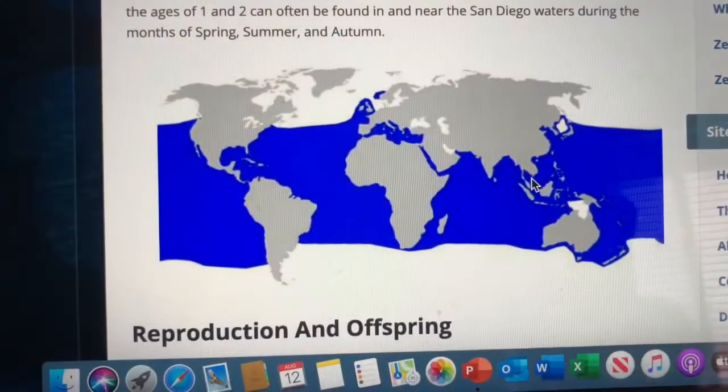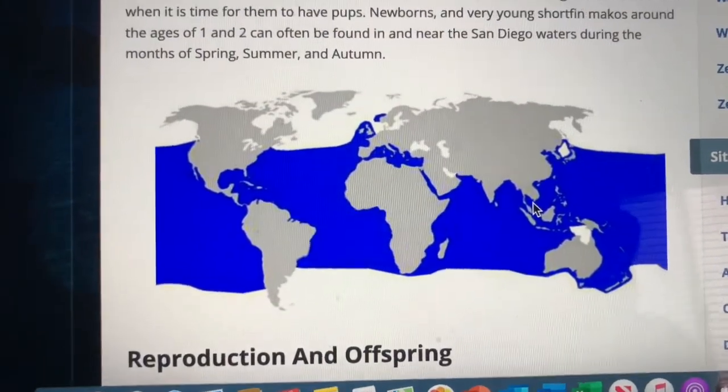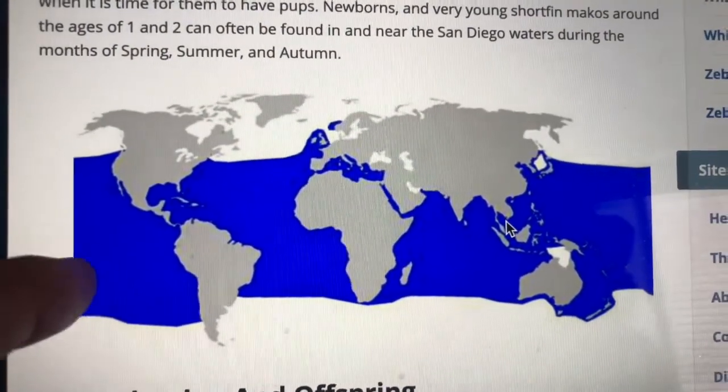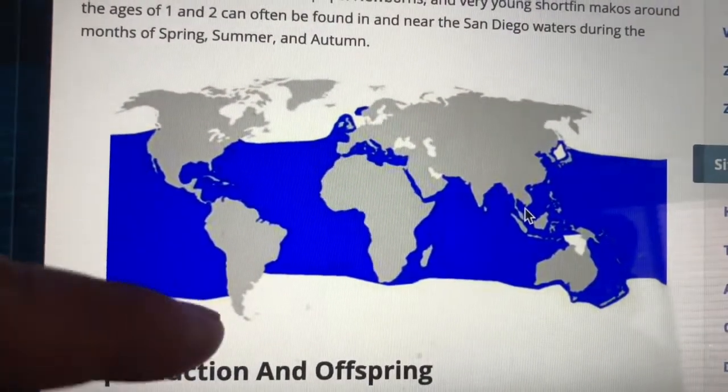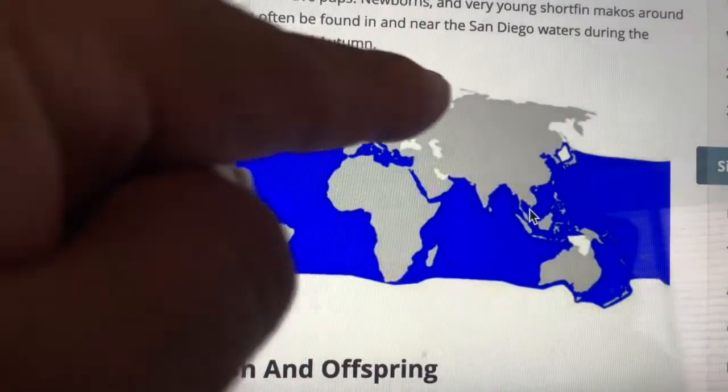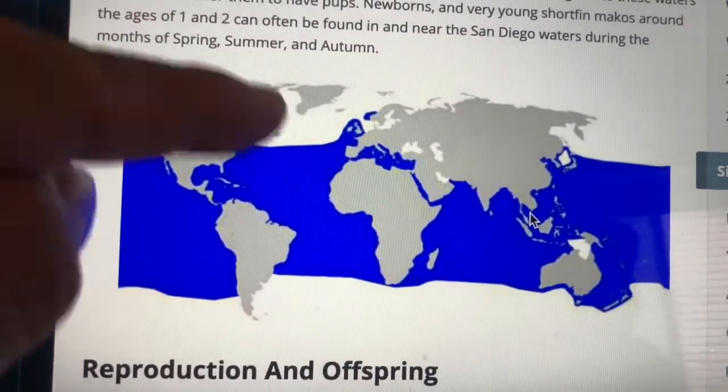They are also known for being apex predators, meaning that they are at the top of the food chain. They are known for eating blue sharks, dolphins, squids, mackerel, and even sea turtles and porpoises, so they definitely have a huge list of foods that they can eat. And if you look closely on the world map, everything that you see in blue is where they swim around.